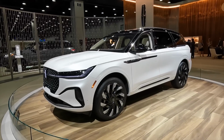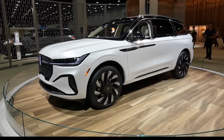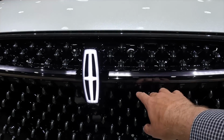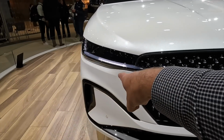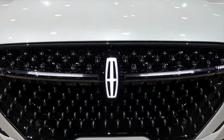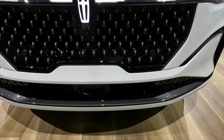This is the 2024 Lincoln Nautilus. This is a brand new vehicle for 2024, brand new design, and wouldn't you guess, the wheels are bigger. Looking at the front, you've got this really interesting grille pattern right here, kind of this diamond shape built into it, and then this nice LED strip that runs across the entire width of the car, connecting the two headlamps right here. You also have a lit Lincoln badge right there, and then some interesting contrasting colors from the white to the black grille to this gray down here beneath all that.